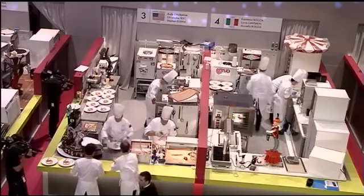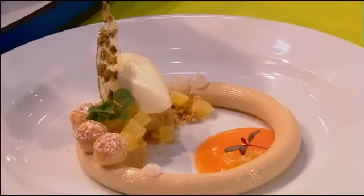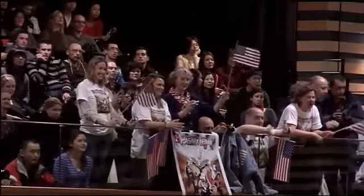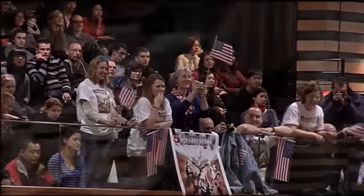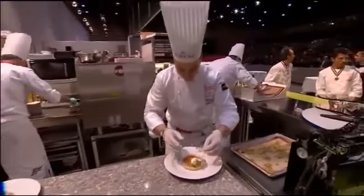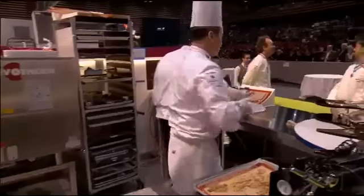The stadium has gotten a little quiet. Where is USA? Where are the supporters for USA? You grew. There's more. Welcome. Oh, now that I look, the entire top tier of the stadium has filled up too. Hi, everybody, and welcome. So great, we have more supporters for Team USA. They are about to bring out their plated dessert.